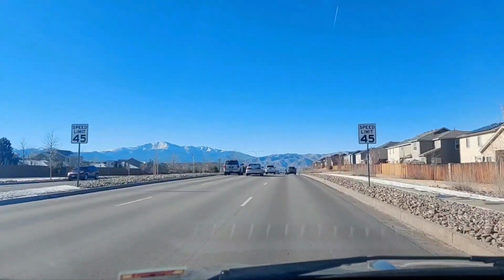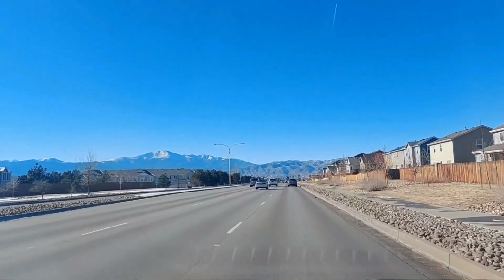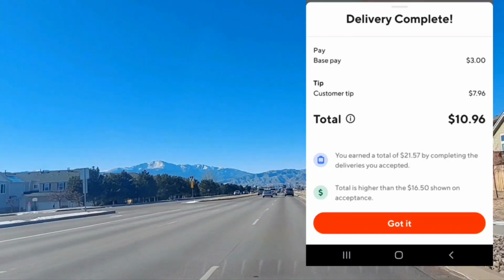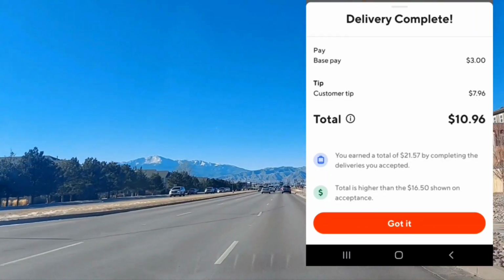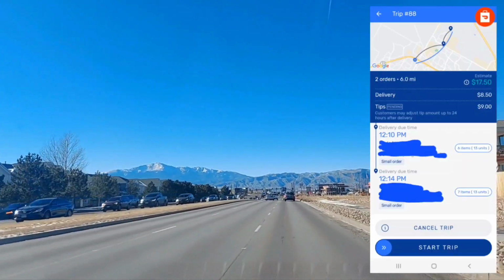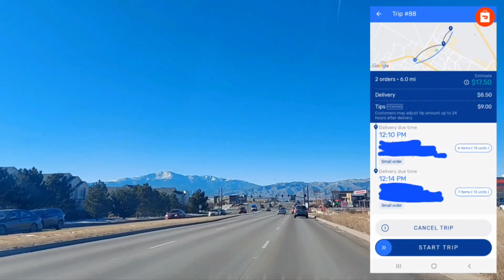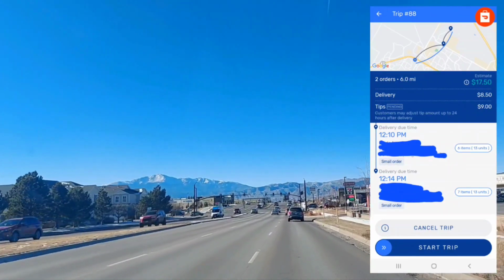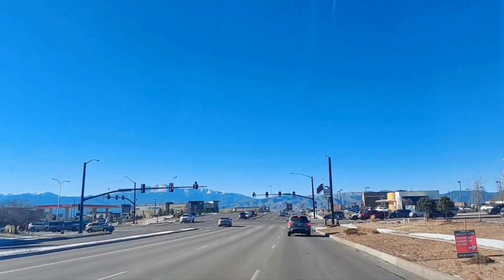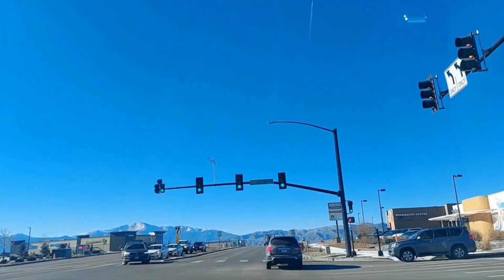Alright, guys, we just dropped that second Pizza Hut order off, and it blew up to like $10.68. So the total trip was $21.57, which is an incredible double. So we are going to make our way over to Walmart to pick up that second order, and if we can wedge it all into the hour, which I'm not sure we will, we'd be looking at a $39, actually almost a $40 hour, with just 2 DoorDashes on that Pizza Hut double and 1 Walmart double. So we will make our way over to that direction.